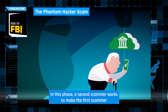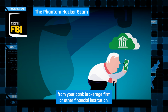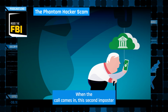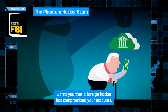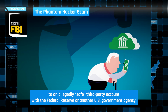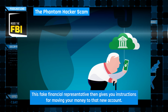In this phase, a second scammer works to make the first scammer look trustworthy by giving you the call they promised you'd receive from your bank, brokerage firm, or other financial institution. The only problem is that this caller, too, is a fake. When the call comes in, this second imposter warns you that a foreign hacker has compromised your accounts. The only way to recover your money, they then say, is to move it to an allegedly safe third-party account with the Federal Reserve or another U.S. government agency.